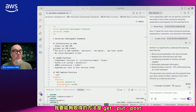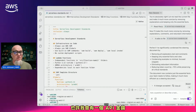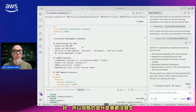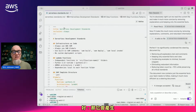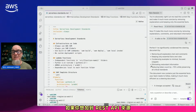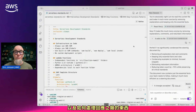Get it? So I can say what methods I want: get, put, post, and options. Then I can say I'm going to have an authorizer, what's the token source, and maybe I'll have an API key, something like X-get-key. Nothing has happened. Let's go to HTTP. Oh, I know why. I should probably have an error on that. Then it generates code: if you want to add it to the global section, you just grab this code. If you want to add it to the REST API source, you grab this code. If you're using HTTP API, you use this, and it looks a little different. It gives you some cautions and how to do the responses.